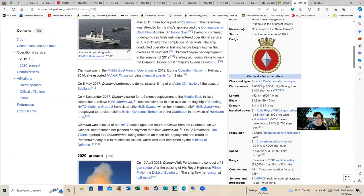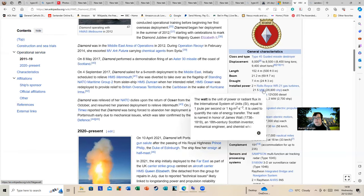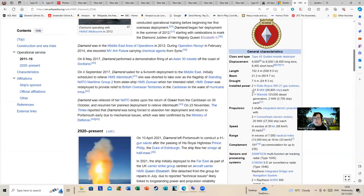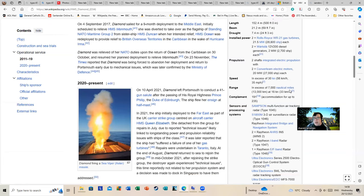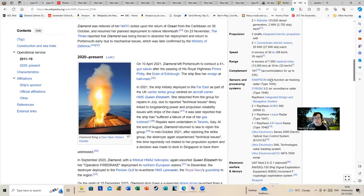Type 45, guided missile destroyer. Displacement, 8,000 to 8,500 tons, 8,400 long tons to 9,400 short tons. Length, 500 feet. Beam, 69 feet and 7 inches. Draft, 24 feet and 3 inches. Installed power, 2 Rolls-Royce WR21 gas turbines producing 21.5 megawatts, 28,800 horsepower, and range in excess of 7,000 nautical miles, speed in excess of 30 knots.